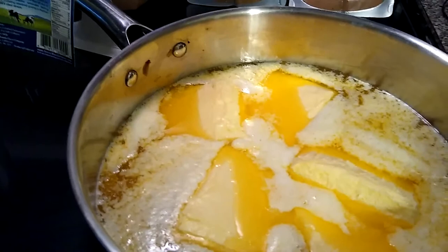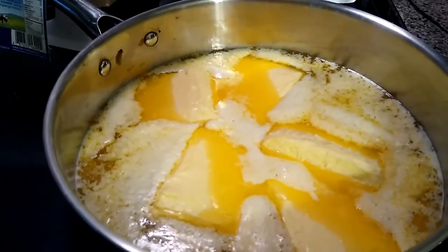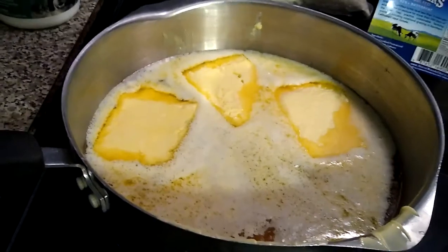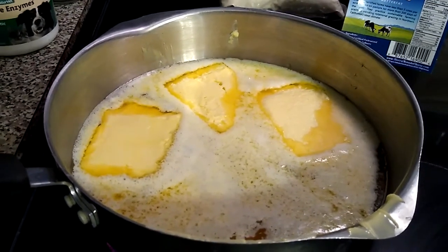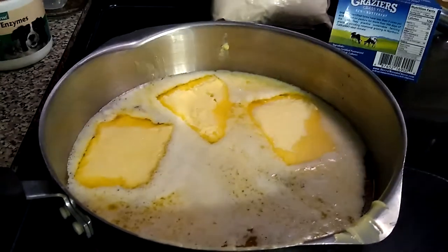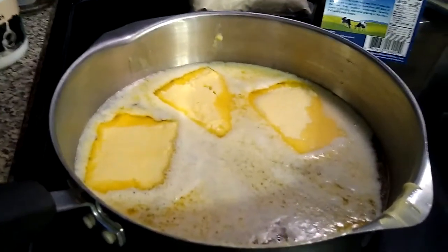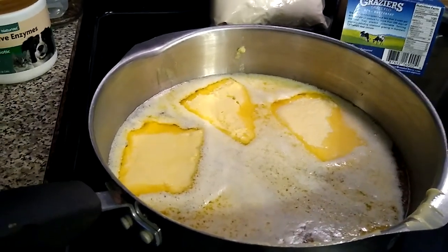Another really fun thing about ghee is it's used a lot in beauty products. So in beauty products, you could take your ghee and you could infuse it with so many different things. Cinnamon, for example, to help bring blood flow to the skin. You could put in essential oils like rose oil, sandalwood, or any of the many fantastic oils for the skin.